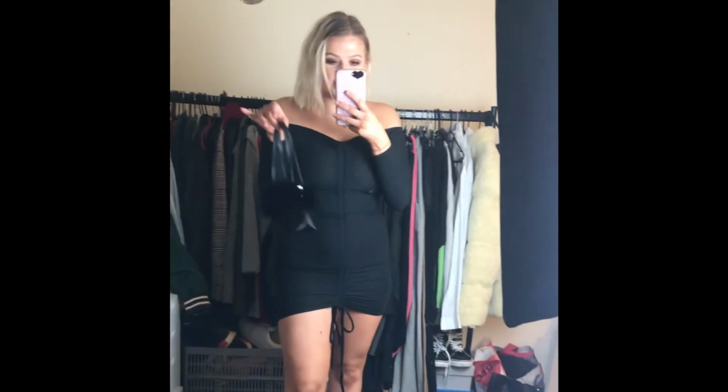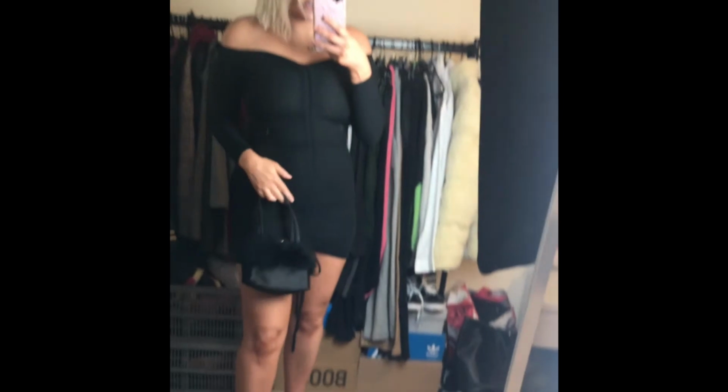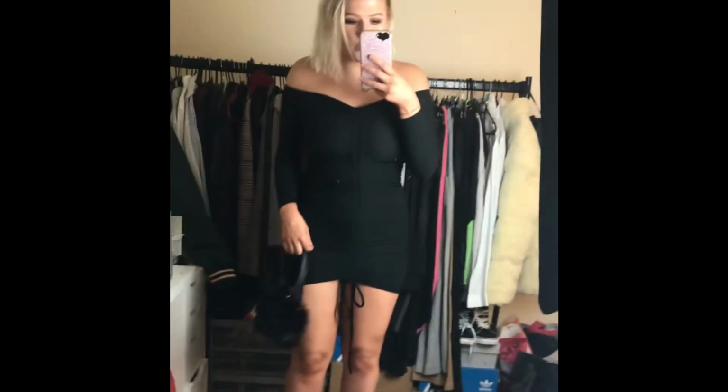Cutest bag that I own, but it looks like this. It's literally the cutest thing ever. It's from Topshop, and this sort of made my outfit. So this is what I wore for my 21st birthday, and yeah, I am obsessed with it.